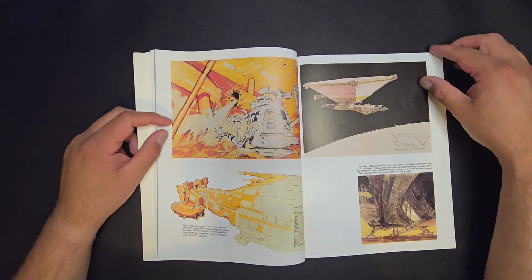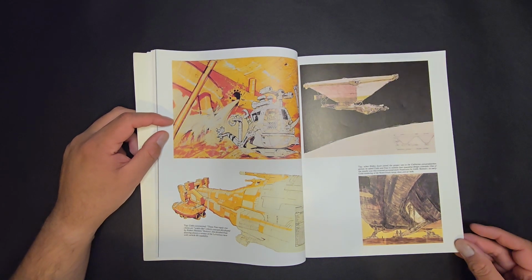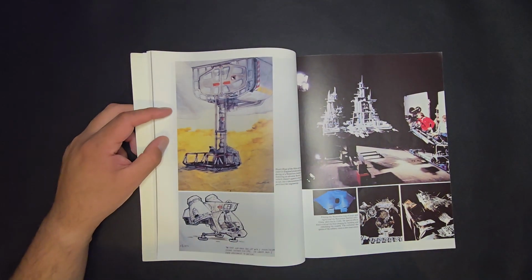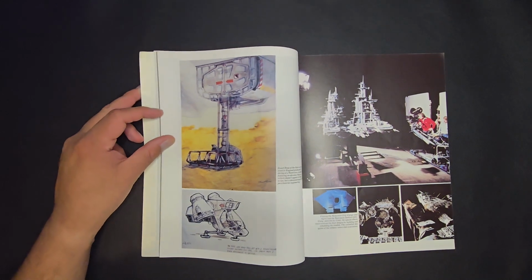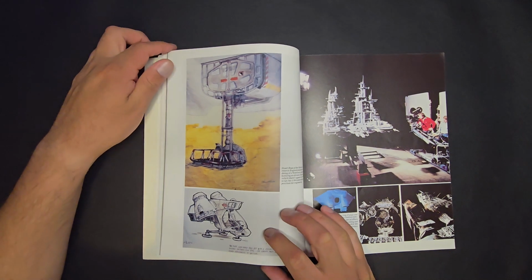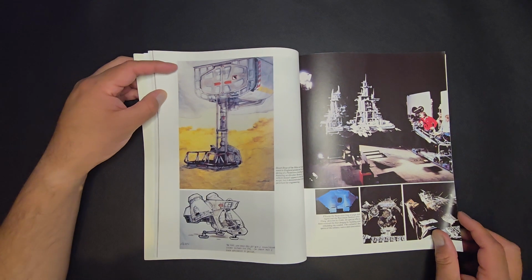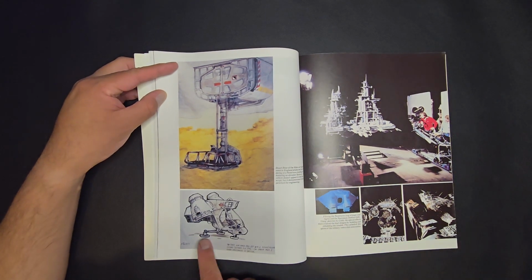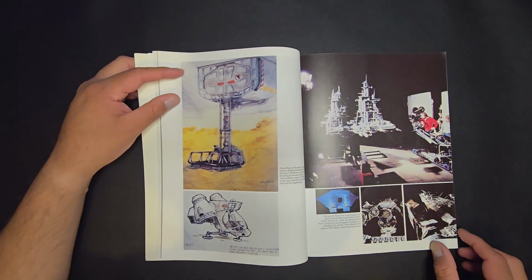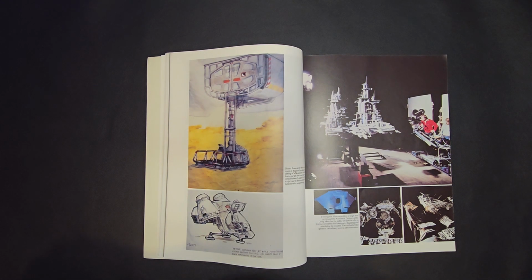The inverted pyramid. More markers. Some of these markers back in the day, I remember they were very stinky. They had this very heavy alcohol sort of smell. Industrial design outlines, beautiful. And here's the model making and the photography that they're taking of it. This is on the studio set.